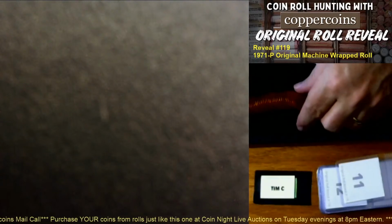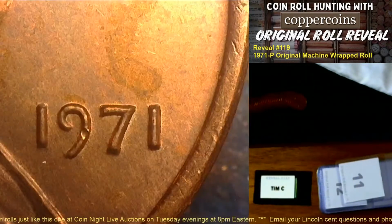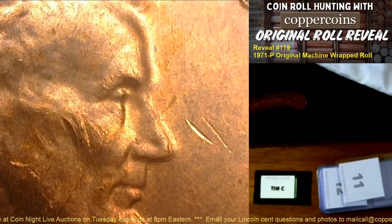You need to get more sun. Well, you know that Governor DeSantis opened the beaches, right? You could go to the beach.